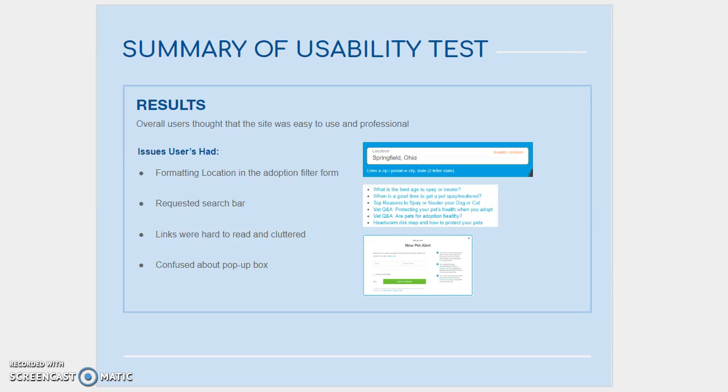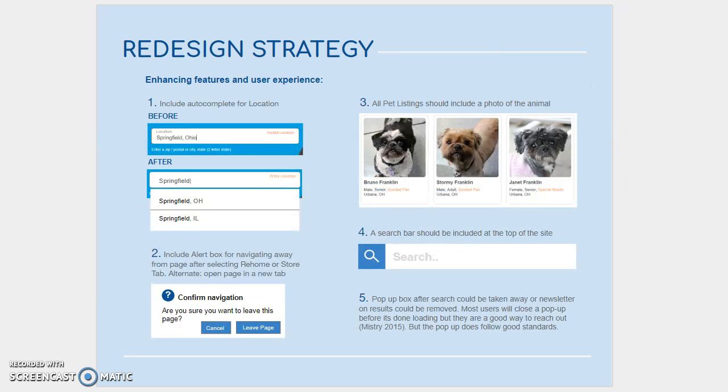they had. So some of them had trouble formatting the location. They had a lot of error with that. They kept typing in the wrong thing, and this caused frustrations when trying to get the results to load. They also were looking for a search bar to help task number 1 go a lot faster. And then the links that were on the pages were hard to read. A lot of the users didn't want to complete it or go through the list. And then one of the users was confused about the pop-up box.